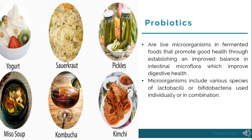Kimchi is a fermented, spicy Korean side dish of which cabbage is the main component. Miso, which is traditionally made by fermenting soya beans with salt and a type of fungus called koji. Kombucha is a fermented black or green tea drink. Pickles, which are cucumbers that have been pickled in a solution of salt and water. Types of cheese including cheddar, mozzarella, and Gouda.